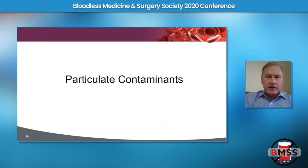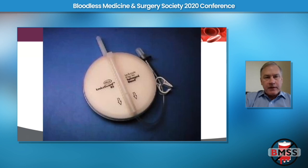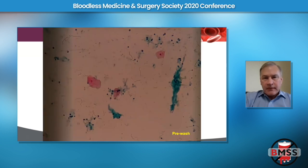So now what about particulate contaminants? This is something called a leukocyte depletion filter. This particular filter is manufactured and sold by Haemonetics. It was designed specifically to be used in cell salvage, so that the flow rates of this particular leukocyte depletion filter are much greater when compared to a standard blood bank leukocyte depletion filter.